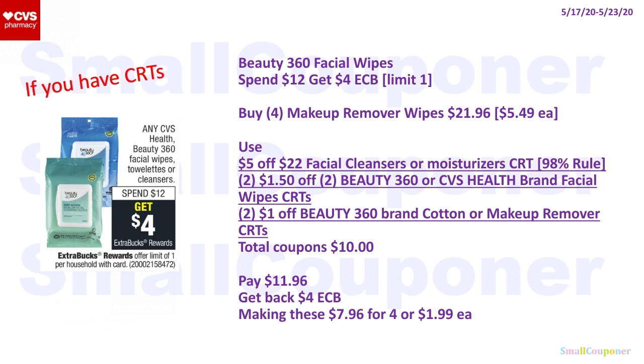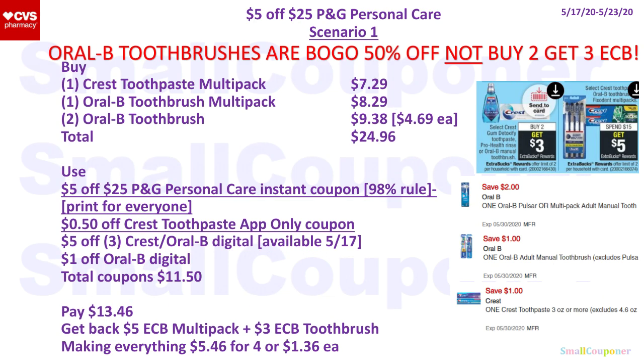Just pass on it. So the $5 off $25 personal care, I want to note that the Oral-B toothbrushes, they are BOGO 50% off. They are not buy two, get $3 extra buck. Even though the ad says the select Oral-B manual toothbrushes are buy two, get $3, they are not. They are BOGO 50% off. So do not do this deal.